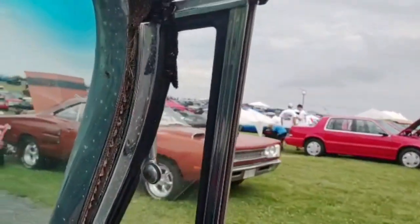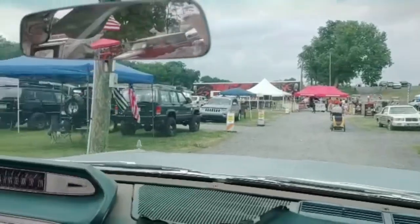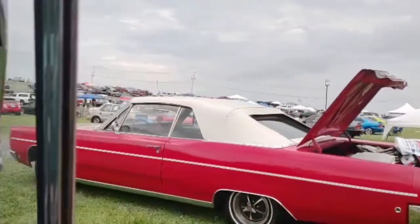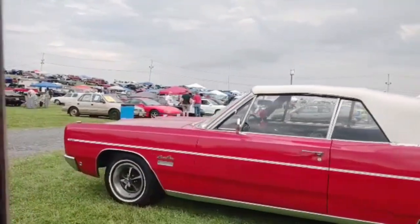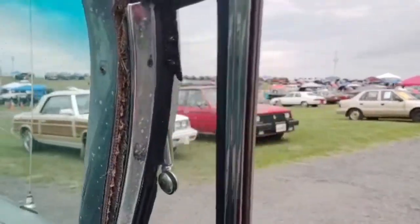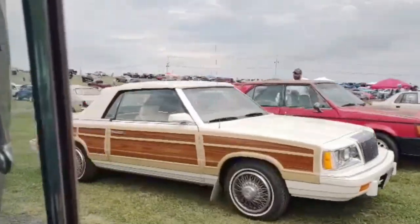There's a bunch of Jeeps and four-wheel drive stuff down through here. And, look at the '68 ragtop. Oh, golly, sport area, round marker lights. This little car over here, I believe it's a little English car.